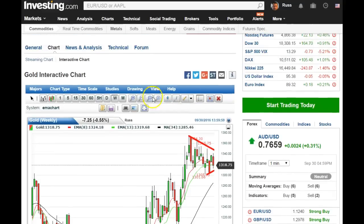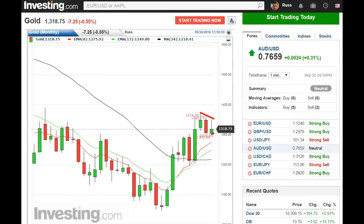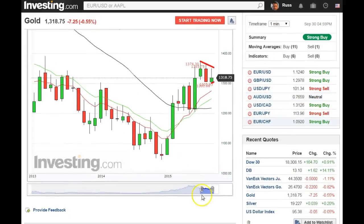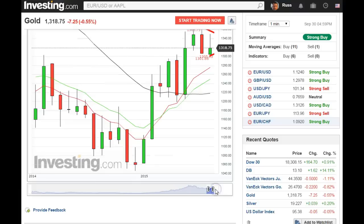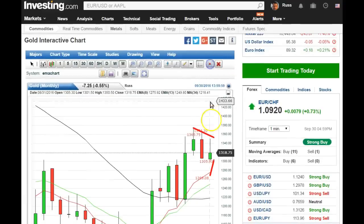Let's see the monthly close. It's like a reversal bar, right? So there we go. We don't know what's going to happen because that is a falling star. Hang on a second. Let me take care of this. It's almost a perfect falling star, but it has a wick.